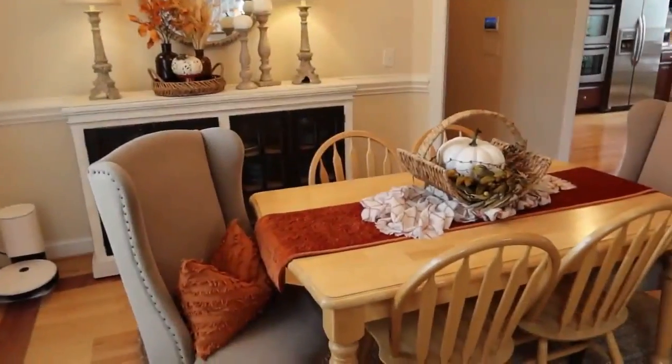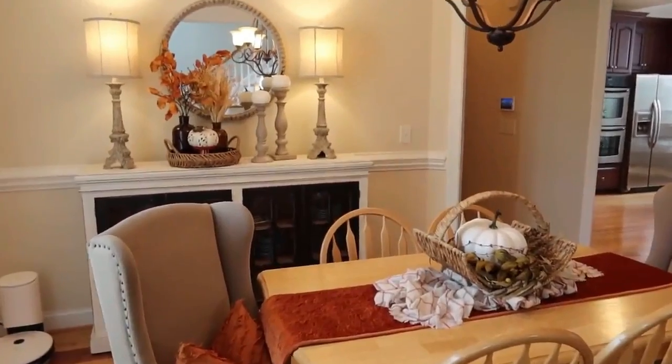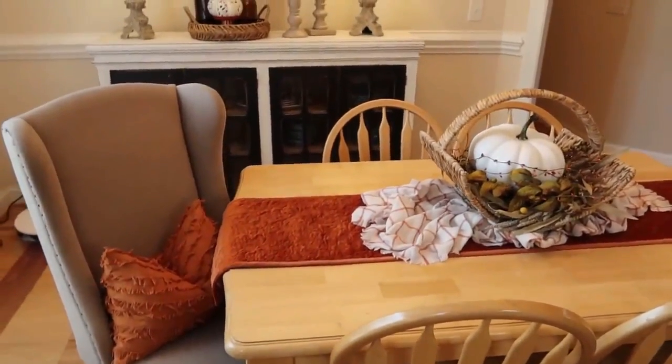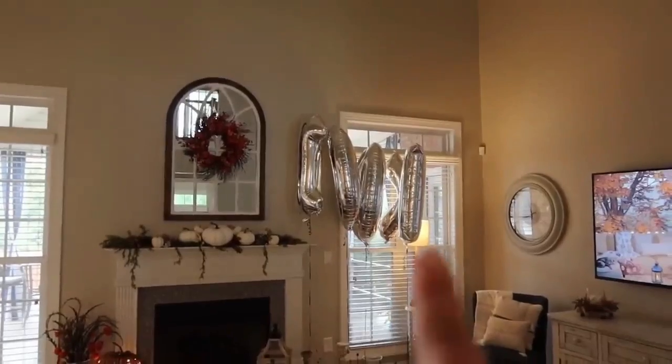But here is an overview of the dining room so far. I love the colors in here. It feels warm and cozy, and I like it pretty good, especially for using just the things that I have. Also, does anybody know what those are?